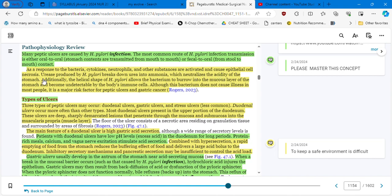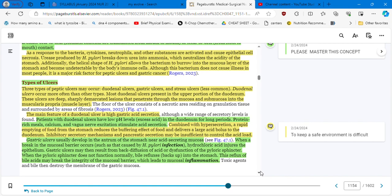Okay, so additionally, the helical shape of H. pylori allows the bacterium to burrow into the mucous layer of the stomach and become undetectable. That's what I meant before. It's going to be swimming under the mucosa of the lining of the stomach, and it's going to be undetectable by the body's immune cells. Although this bacterium does not cause illness in most people, it is a major risk factor for peptic ulcers and gastric ulcers.